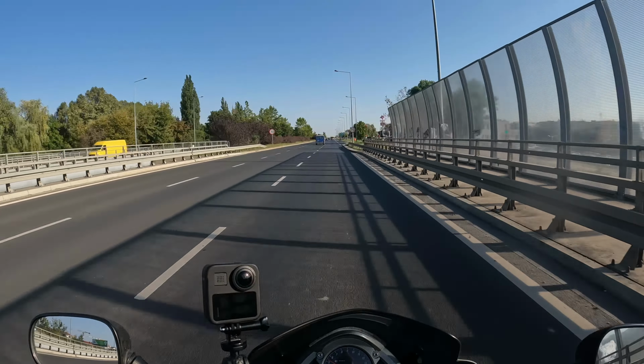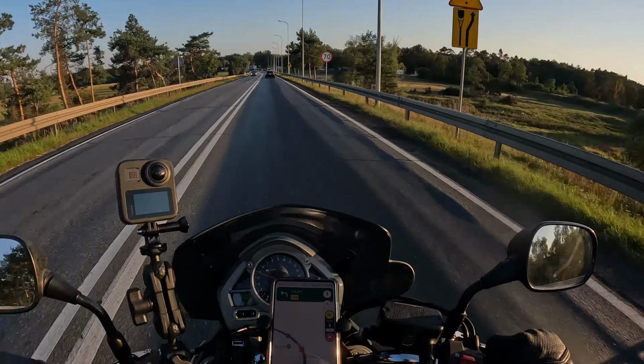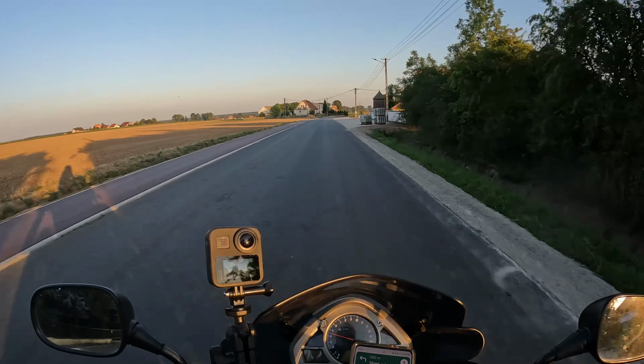Got 24 minutes to the next destination. Gonna have to get on the main road and cross the Warta River. Here's the nearest bridge in the area. I've been just a few kilometers that way on the railway bridge. I have to go over the Warta River to the next location. Here's some speed camera. Oh, I can see the walls in the distance.